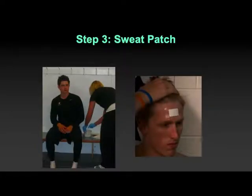Then we apply what we call a sweat patch, but what is really an adhesive bandage. It's meant for wounds, to collect any seeping fluid out of wounds, but it's a clean, sterile bandage that we use to collect sweat. We put it on the forehead here because for hockey players specifically, you tip the helmet back and you can pull it right off. But if you have greater access, you can do chest, back, forearm, thigh, calf, whatever you want to. And there's a whole host of different validation techniques, but forehead was easiest for us.